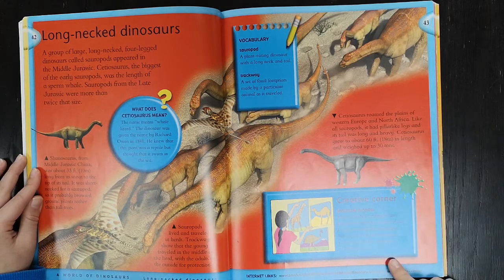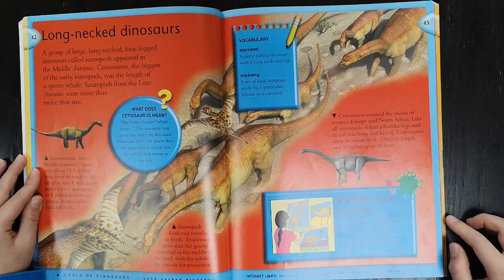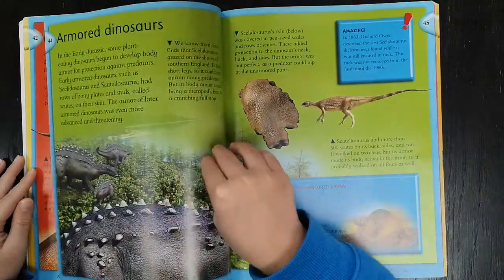And you can do this interesting creative corner.